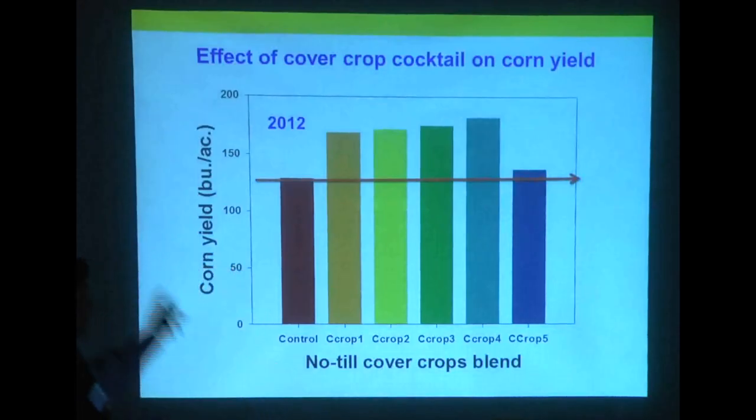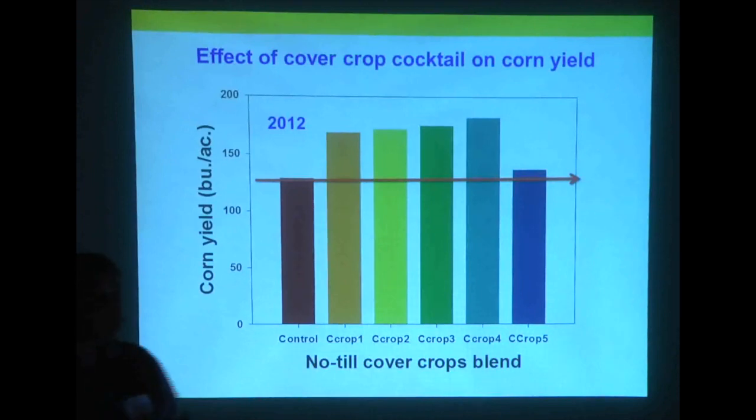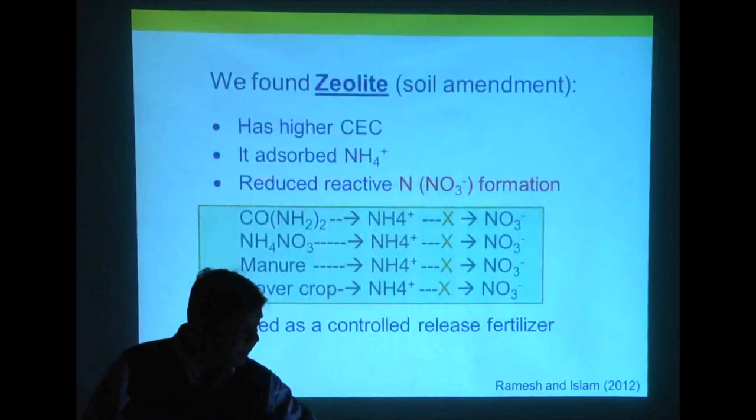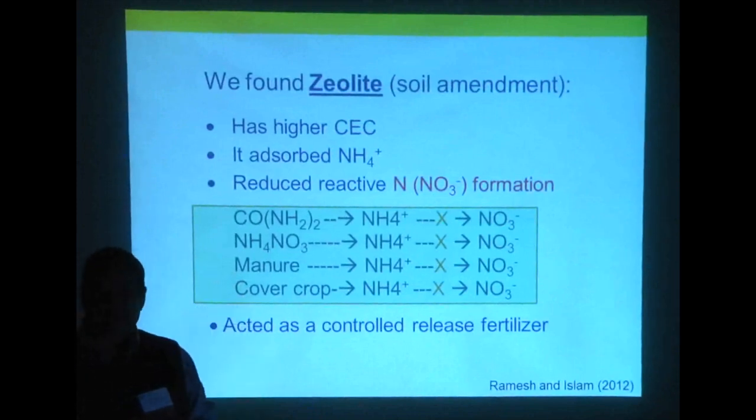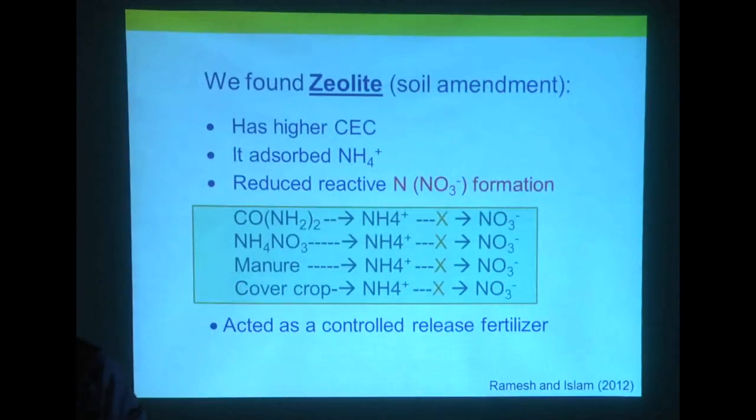And the crop yield, from the same experiment, no-till with different mixes of cover crop. The control is no-till only, and the last one didn't perform that well. But look at mix 1, 2, 3, 4. They increase crop yield compared to no-till only. So I'm almost done, maybe 1 or 2 minutes. We found that growing cover crop is good, but if you grow multiple cover crops every 4 or 5 years, that's really, really good. It will really enrich your soil.